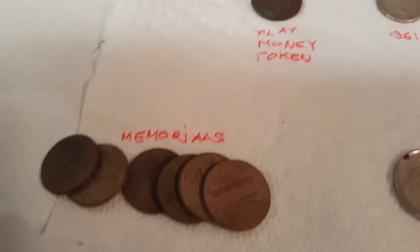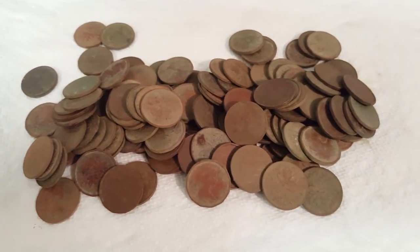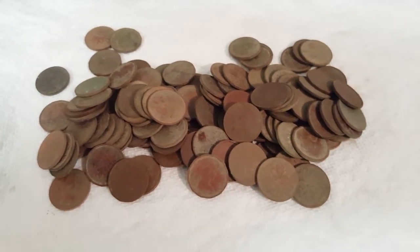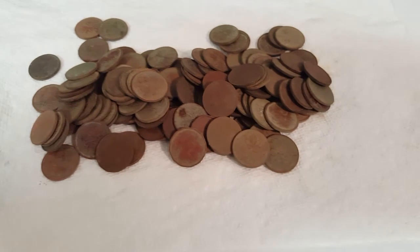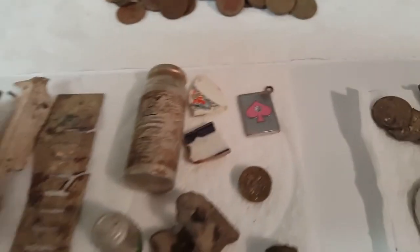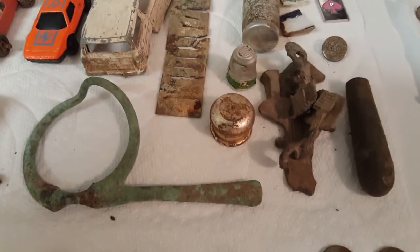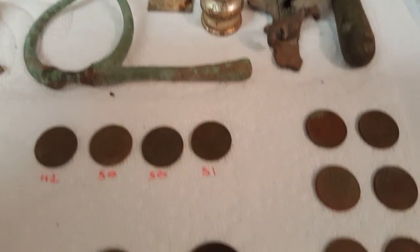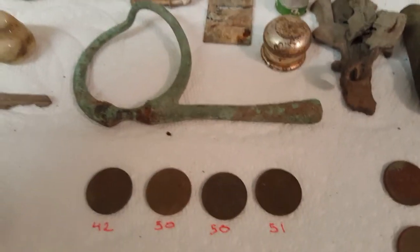So the coins, a few memorials on the way. Oh well, that's what you have to dig up sometimes to assess the parks and hoping not to miss something decent. Some places all their coins are shallow too, so it depends on the park. I make my assessment where to dig shallow pennies or penny signals or not. I usually tend to just dig them because I'm just too damn curious.